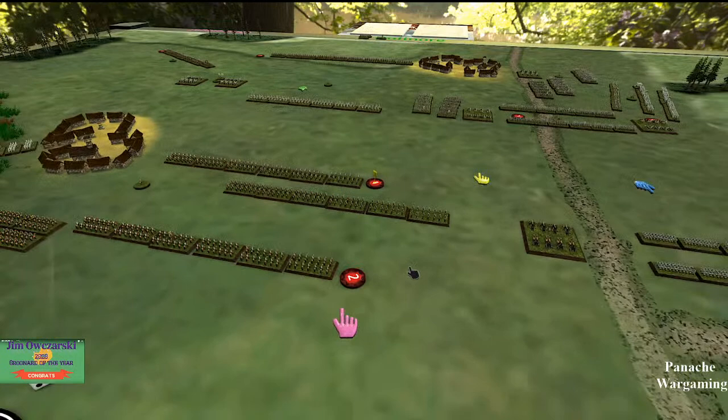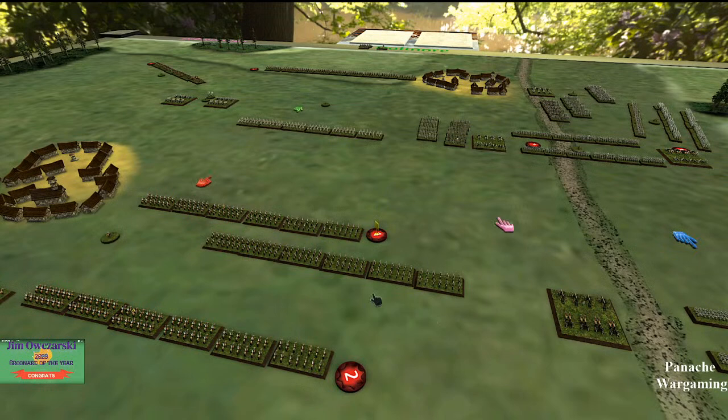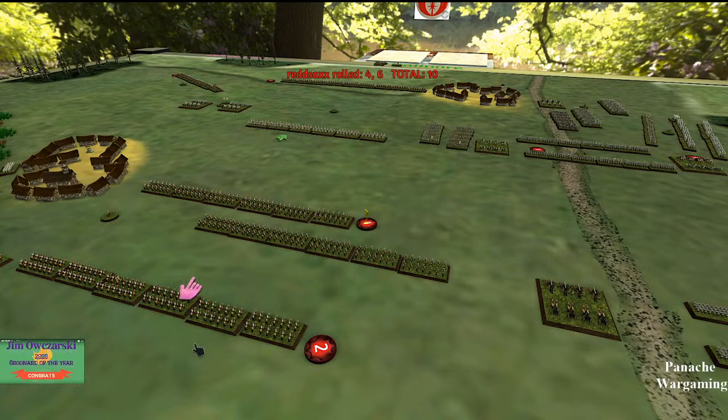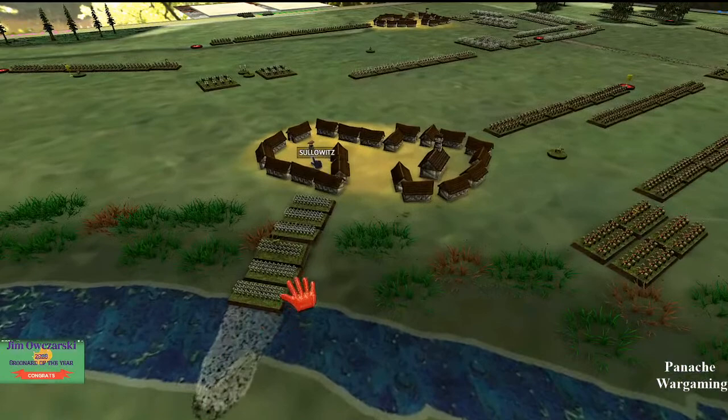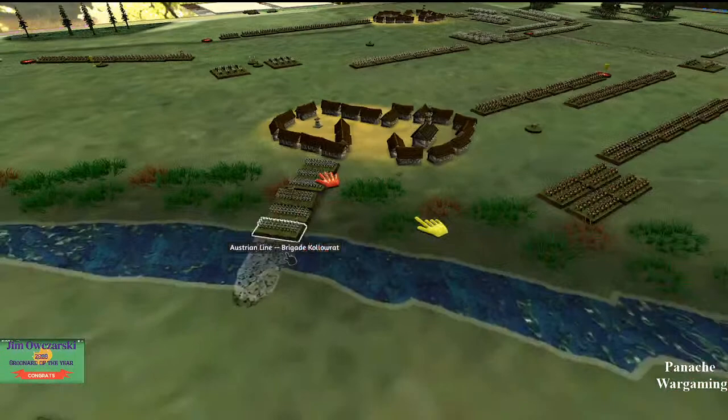Let's just move them right up here. Got it. Over this way. Sure. Who's your guy? Radicati? Yeah, that's a 9. Yep, he's an 8. He's a 9, actually. It's better than that. Rolled a 10. And I get a 10. Not good enough. All right. Okay. So that whole brigade's done, right? Correct. Yep.